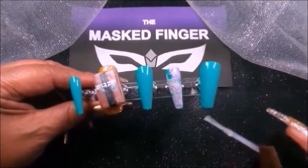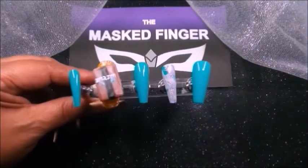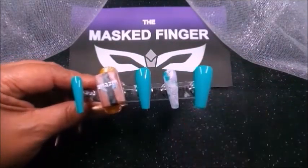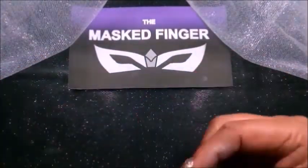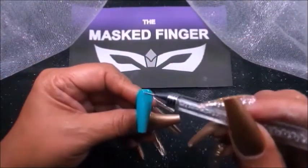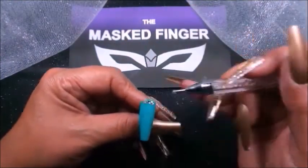This top coat gives it that nice glossy finish. And a little fast drying glue will set a few stones in place.